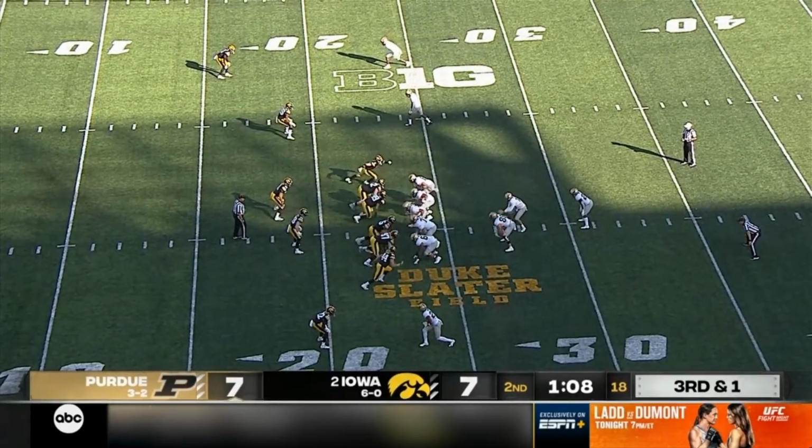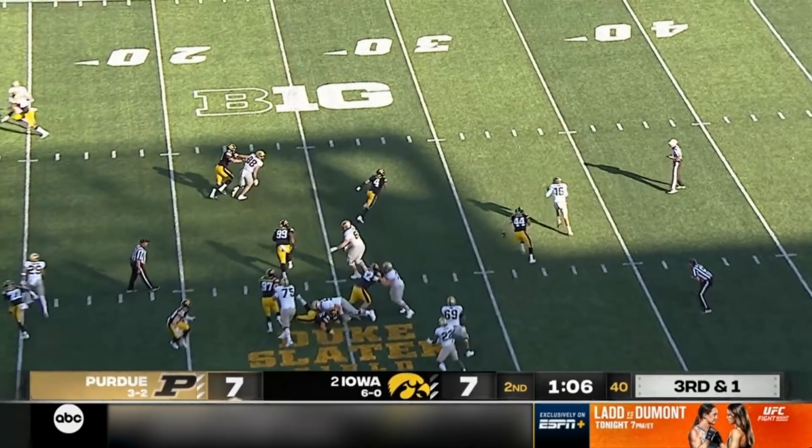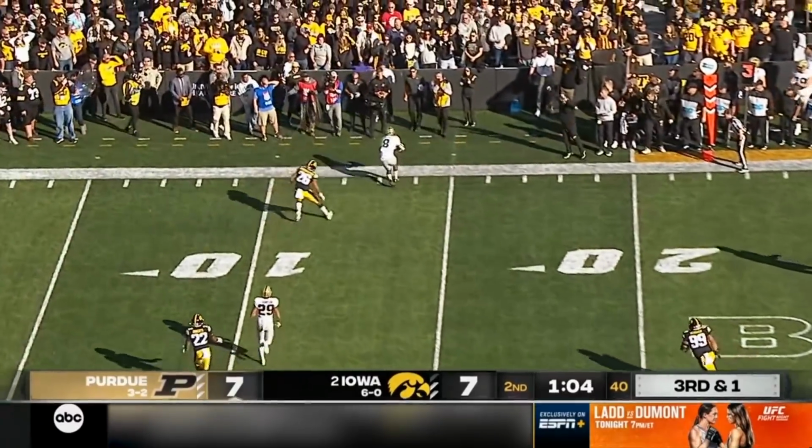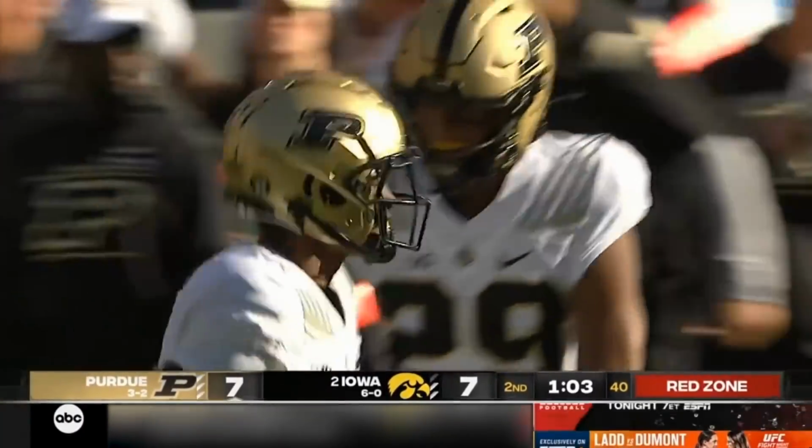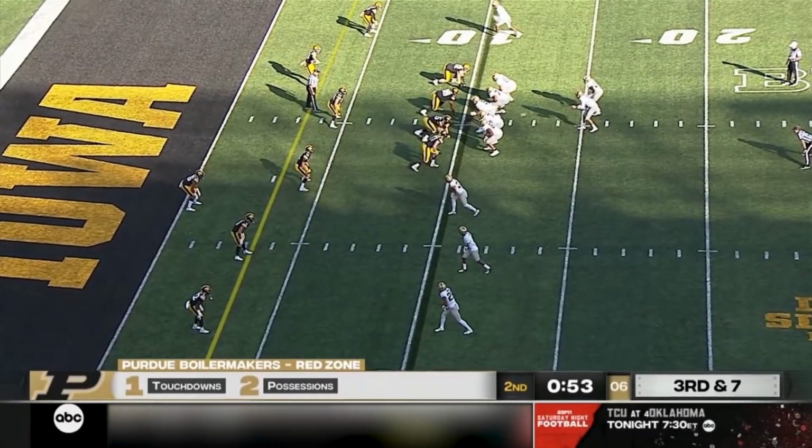And Iowa stacking the box. And it's a pass play. O'Connell being chased, throws on the run, and it's caught for a first down by Sheffield inside the 20-yard line and out at the 13. First quarter when they got down here.